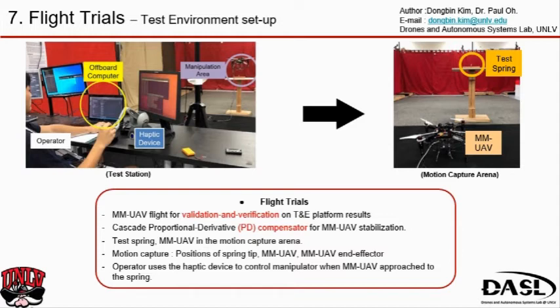We conducted MM-WAV flights to validate and verify the result from the test and evaluation platform, because we want the platform to provide a safe and repeatable pre-flight test environment. Then we designed a cascade proportional derivative compensator for MM-WAV stabilization. You can see there is a spring and the MM-WAV in the motion capture arena. We use motion capture to capture the positions of the spring tip, the MM-WAV, and the MM-WAV end effector. During the test, the operator used the haptic device to control the manipulator when the MM-WAV approached the spring to pull up the spring.